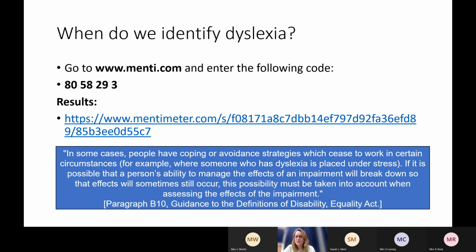First of all, I did want to start with an activity, and the activity is for you to use Menti to vote on something. Thinking about when we typically might be identifying dyslexia, and thinking across the age ranges, would you typically see it identified when children are in primary school, secondary, across different phases? Where would you expect that to be identified, based on your understanding so far of teaching children that might have additional literacy needs? We'll have a look at the results.